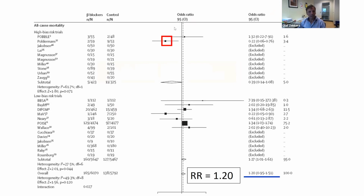Well, actually in this study, this study showed there was an 80% mortality reduction. Here in the study, this is the slide from a meta-analysis that was performed a few years after the publication of this trial. And arguably, this can't be true. So 80% mortality risk reduction just by a little bit of bisoprolol, I think that's too good to be true.